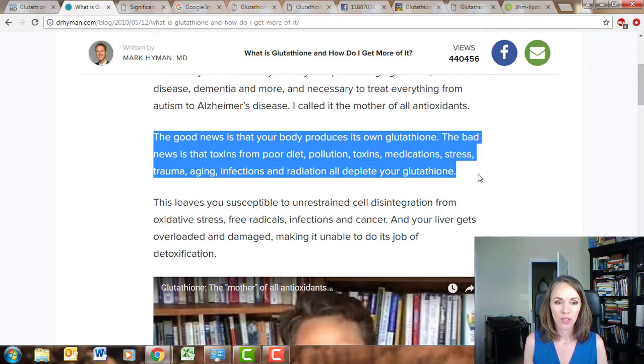But the bad news is that toxins from poor diet, pollution, medication, stress, trauma, aging, infections, and radiation all deplete your glutathione. This is why people that get chemo and radiation therapy should also be getting, as an adjunct therapy, glutathione IVs or some type of delivery of glutathione, because that is really an onslaught of toxicity.